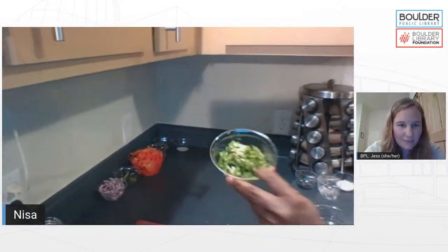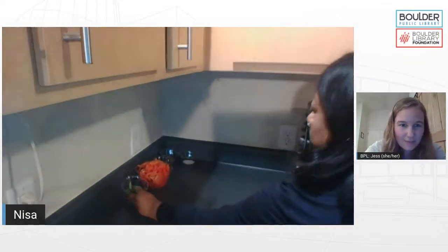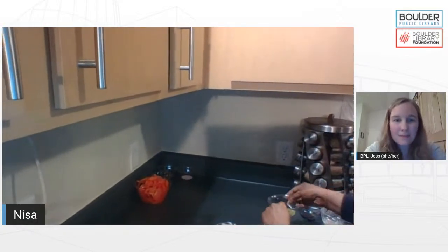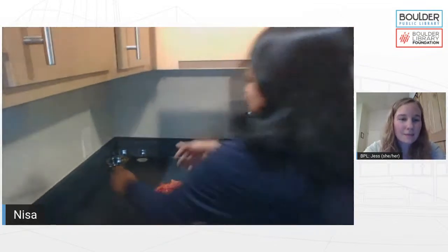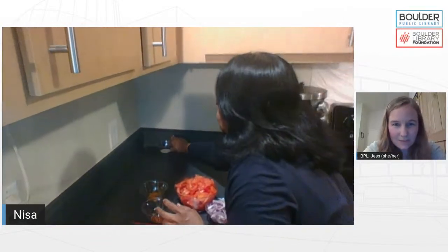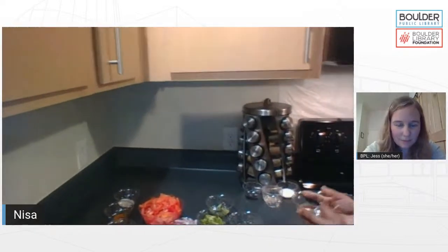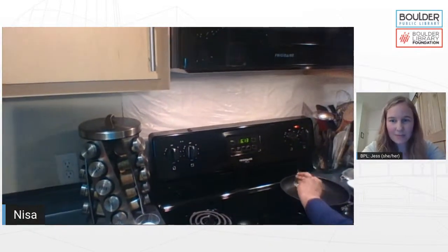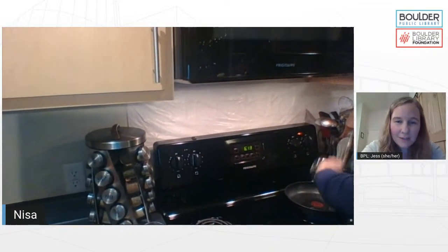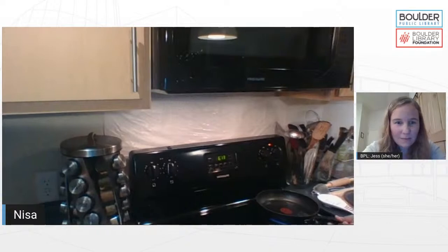And then mustard, and then jalapeno, and green onion, curry leaves, fresh curry leaves, tomatoes, crushed chili, turmeric, salt. Now I'm going to add oil. The pan is hot now. You said it was olive oil? Olive oil. Okay. You can use vegetable oil or canola oil.